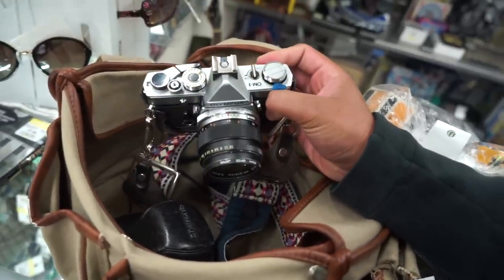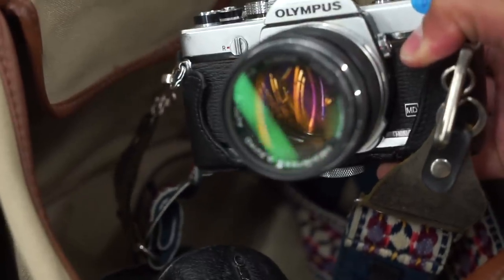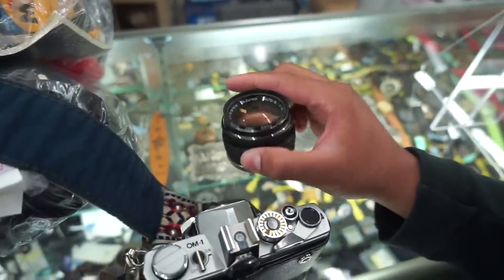Holy crap. Mint condition Olympus OM1 with a 50 millimeter 1.4. I'm gonna zoom in on that now. 50 mil 1.4. Perfect, beautiful. Look at the lens, man. 50 mil 1.4. This is a steal of a deal right here, guys.